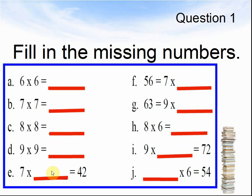E. Now this is a trickier one. 7 times something equals 42. F. 56 equals 7 times what? G. 63 equals 9 times something. H. 8 times 6 equals something. I. 9 times something equals 72. What could it be? J. Something times 6 equals 54. Pause the video until you are ready to see the answers.